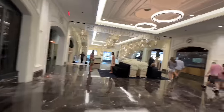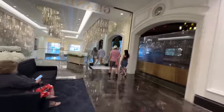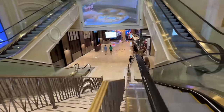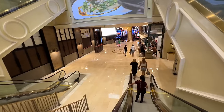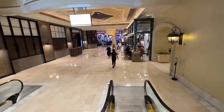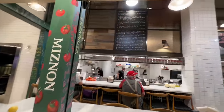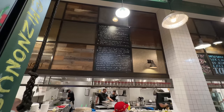All right, and then down here are the escalators down to the Palazzo, where we're going to eat. Oh, we haven't seen this yet. This is the Mizan, and that's the former Moon Palace. So right down here, the former Moon Palace Sliders is now Mediterranean street food. You have Mizan on the right. I thought that was the menu, but it's just a recipe for whole roasted cauliflower.